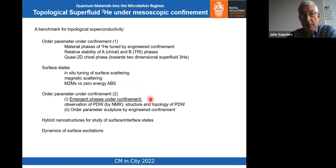Then I'll talk about phases that spontaneously emerge under confinement, and a report on the observation of a pair density wave by NMR. So talking to Seamus Davis recently, you'll see if you're here on Friday that there's some possibility that ytterbium rhodium 2 silicon 2 is a spin triplet superconductor and also might support a pair density wave. And Seamus was suggesting that this would be the first observation of a triplet pair density wave. And I had to point out that I think we've seen a triplet pair density wave in superfluid helium-3.